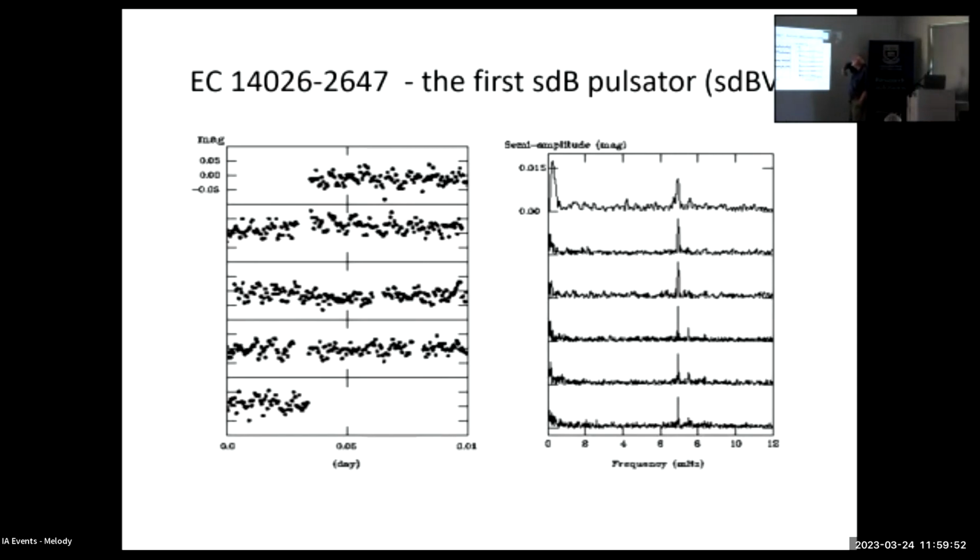And we said, no, that can't be right, because when we had a look, it's not a white dwarf. So we went and re-observed it, and these are different nights. And right enough, you can see there's this one, I think it's about 144 seconds. And there's something here as well. And this was the first known hot subdwarf pulsator. And then we got very excited, of course. This even made the local papers. I was both surprised and embarrassed.